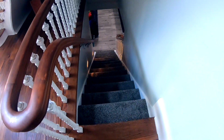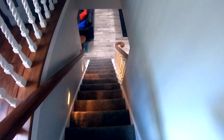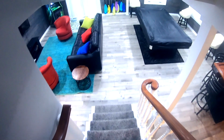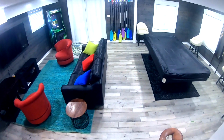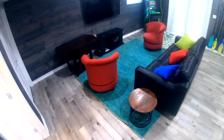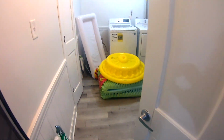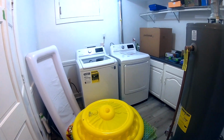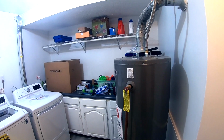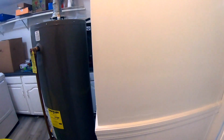All right, so we've seen 3 floors, but there's 1 more floor. Let's go see about that one. All right, here is our fun basement with the pops of color. So we'll start over here. This is the laundry room. And we've got our new water heater, which Dave installed.